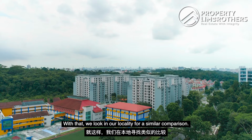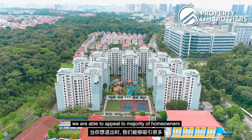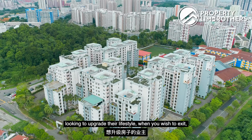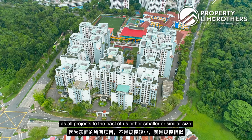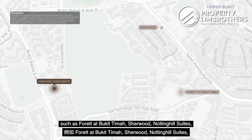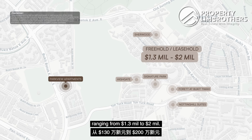With that, we look in our locality for a similar comparison. Due to our attractive quantum, we are able to appeal to the majority of homeowners looking to upgrade their lifestyle when you wish to exit, as all projects to the east of us, either smaller or similar size, such as Foyer, Sherwood, Notting Hill, Signature Park, Highgate, and more, ranging from $1.3 million to $2 million.